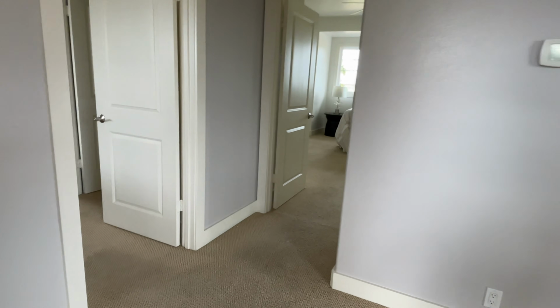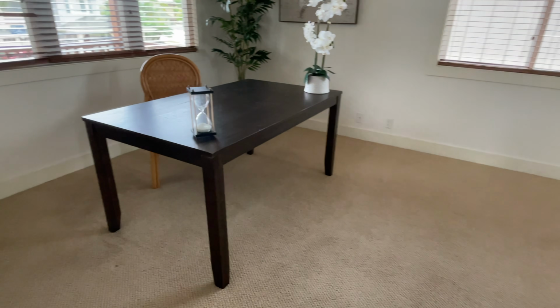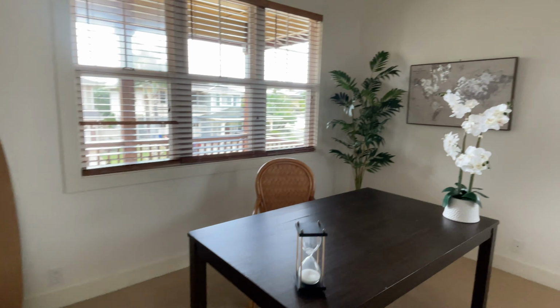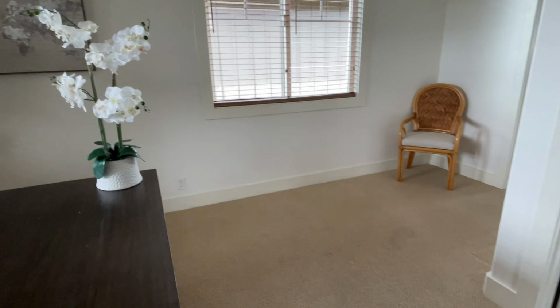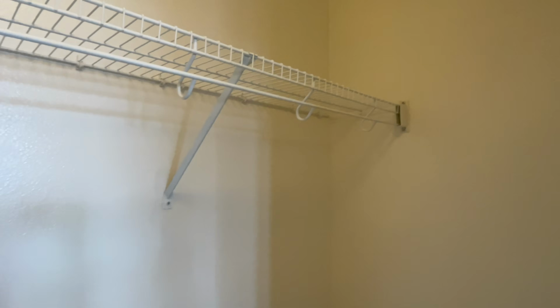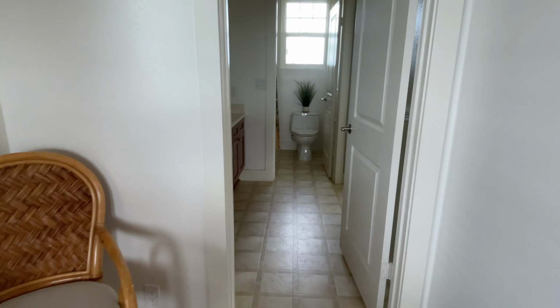As we make our way to the other rooms, on the left, this is a bedroom and an office space and a surfboard. This is all the staging. But wow, this is a huge room with a walk-in closet. For a regular bedroom, this is pretty big. And oh, look at that. You have your own bathroom?